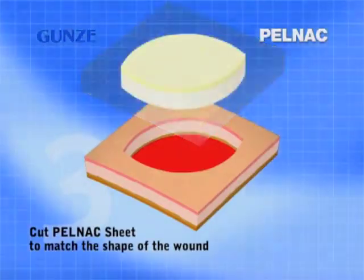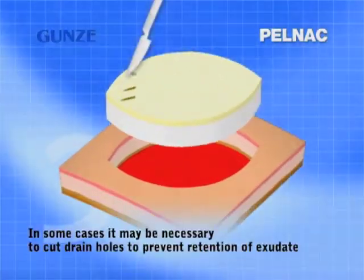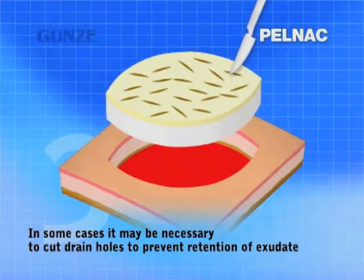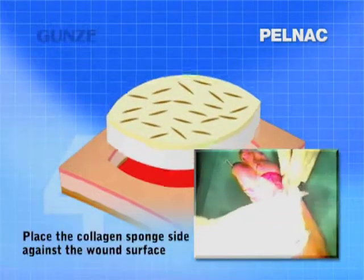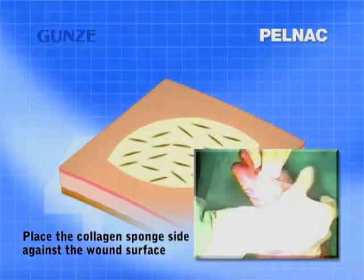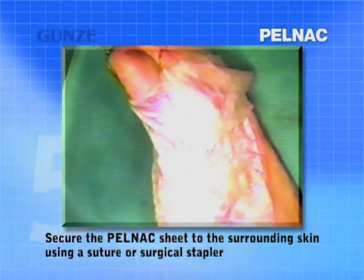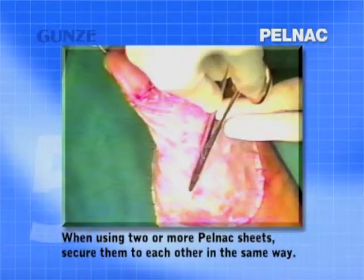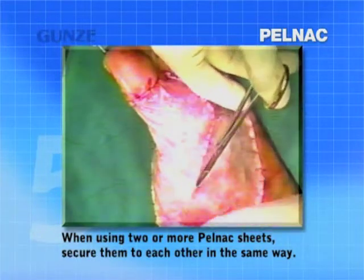Cut the Pelnac sheet to match the wound. Confirm that the collagen sponge side is facing the wound surface. In some cases, it may be necessary to cut drain holes to prevent retention of exudate. Place the collagen sponge side against the wound surface. Use a suture or surgical stapler to secure the Pelnac sheet to the surrounding skin. When using 2 or more Pelnac sheets, secure them to each other in the same way.